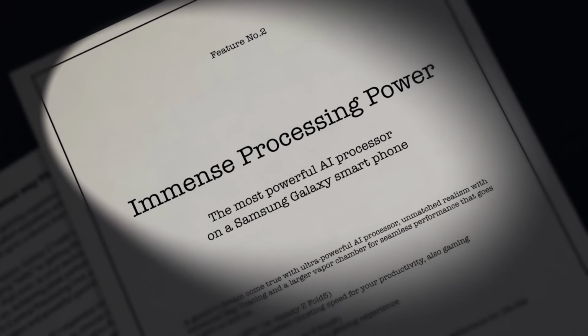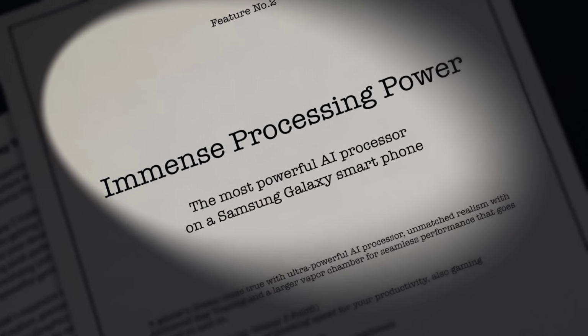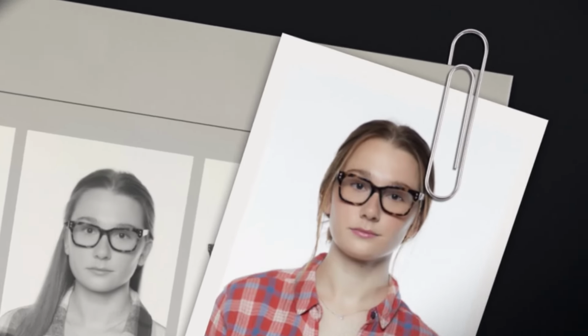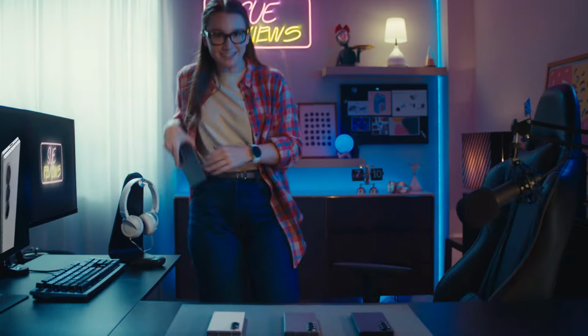The most powerful AI processor on a Samsung Galaxy smartphone. And who would enjoy that more than Sue, the tech vlogger? Guys, just look at the newest Samsung Galaxy Z Fold 6. There's so many upgrades, I don't even know where to start.